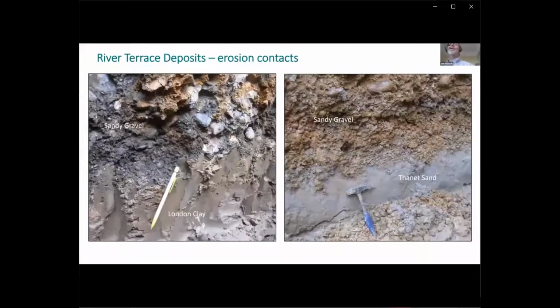Similarly, we see the contact of the river terrace deposits with the underlying solid geology. We don't see these in boreholes. We don't get this recovery. So we learn a lot by logging the geology within the shafts. We see stuff that we don't see in boreholes.